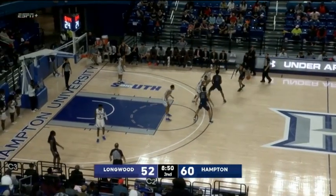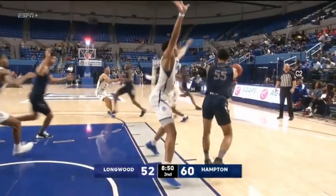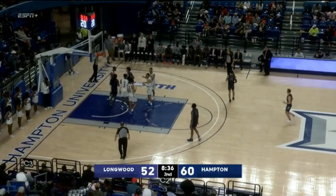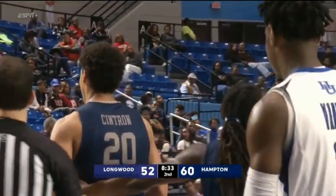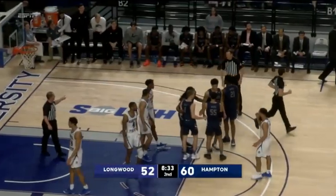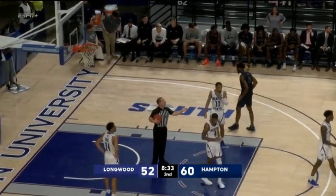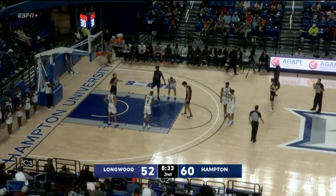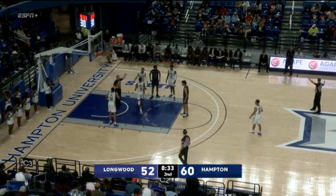Pirates starting to pull away here. Munez passes to Smith for three. No good. Cintron with the rebound. You got a foul on the floor. Good. That's Hextall's second personal. He sent him to the line here for the Lancers.